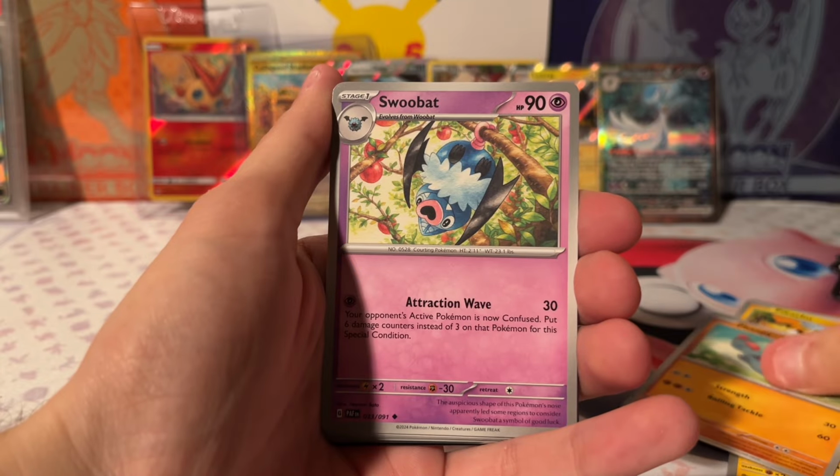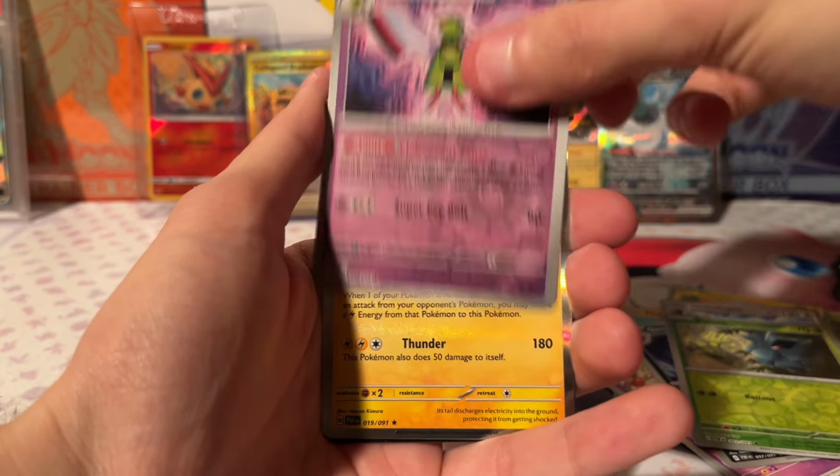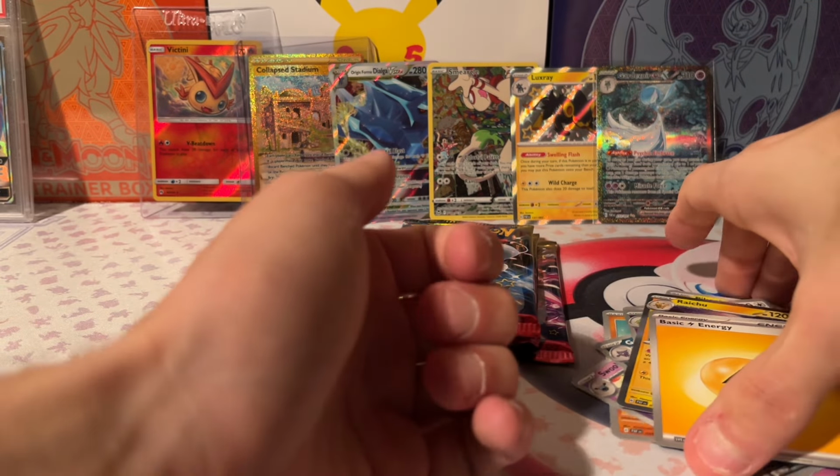Pikachu. Gengar. Natu. Alright. Nothing in that pack.